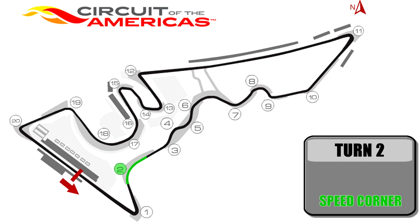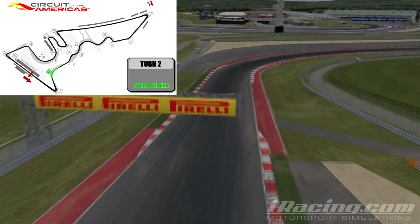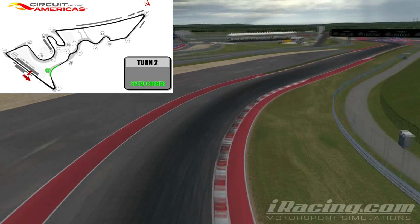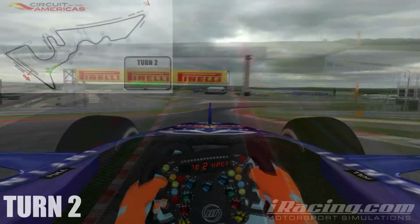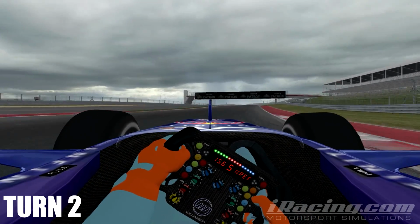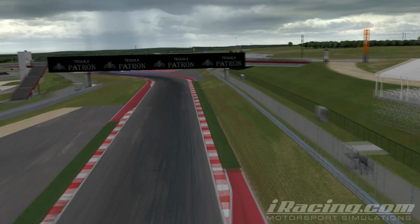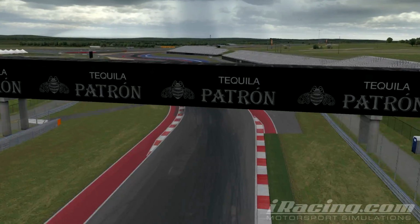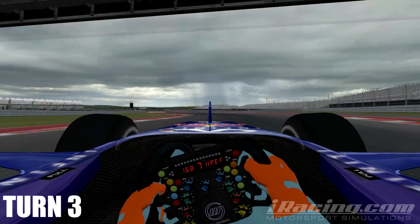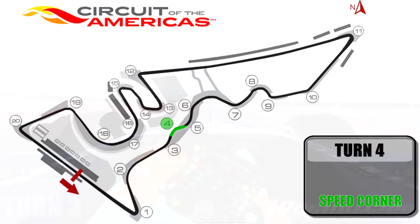Turn 2 is a very fast, full throttle right-hander that is slightly cambered to the inside as we start to climb in elevation slightly again. A wide approach and a tight late apex sets up the S's up ahead. Coming into the S's, your driving line is critical and will affect the speed carried through. Turn 3, the left-hander, can usually be taken at full speed, but your line must be perfect because turn 4 comes right away to the right.